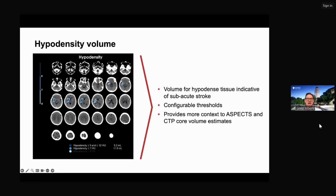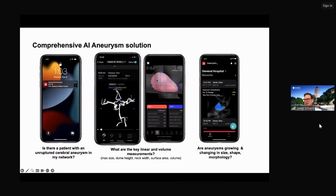So being able to know not just an ASPECTS score, but what's the volume of hypodensity and what's the severity, I think is going to become an important issue over the next few years. All right, let's switch gears to something different.